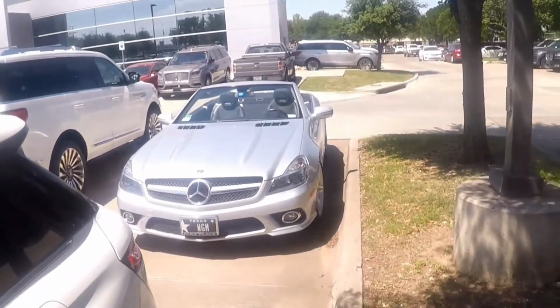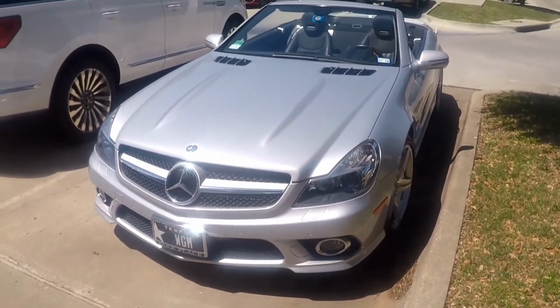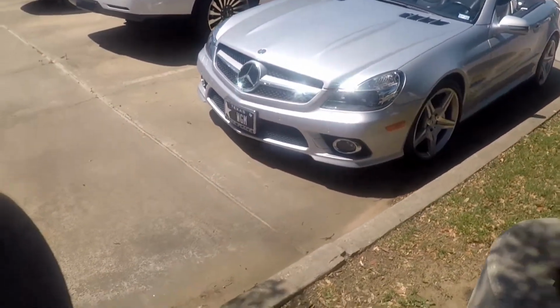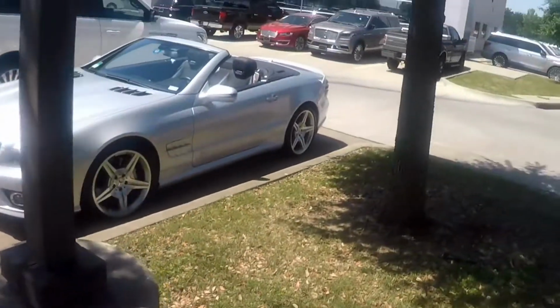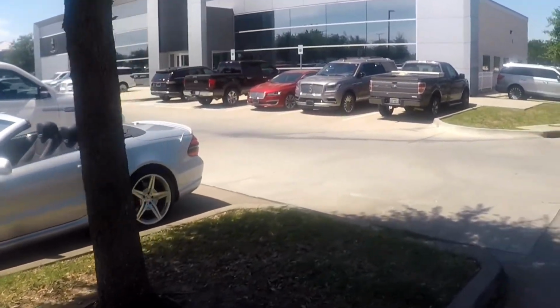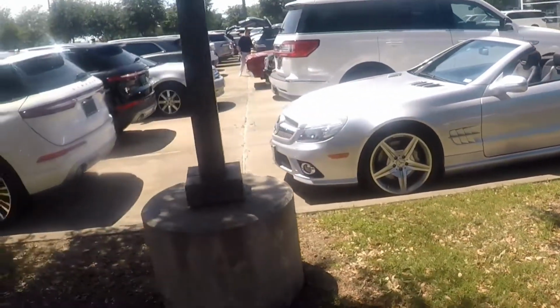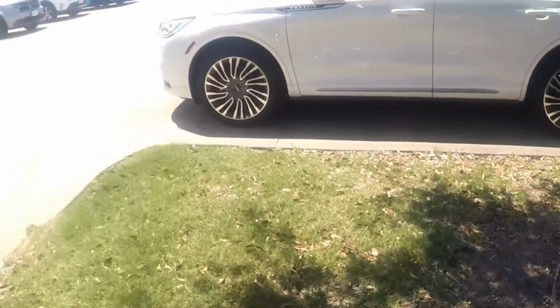See the inside, man. The interior looks good. I got them pillow top seats in there too. Oh, look at that thing right there. Somebody did a good job, brother. Look at that red one over there, popping. Let's see what Mercedes got. That Mercedes look good. Yeah, sir.